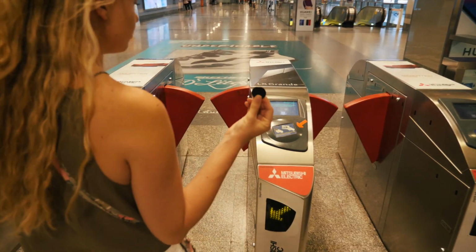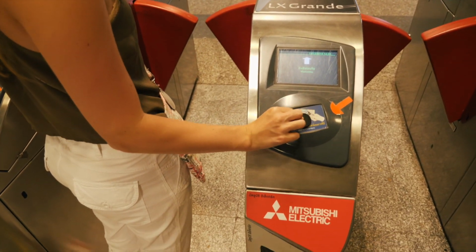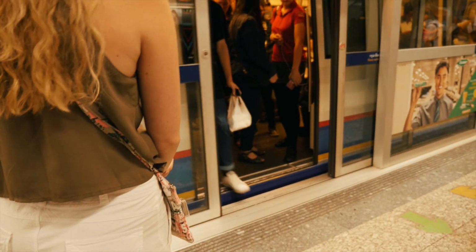Step three, use your black token to get through the booms, go down to the train and wait for your train to come. Now you just wait for your train, stay behind the yellow arrow. Make sure you let people get off the train first before you get on.